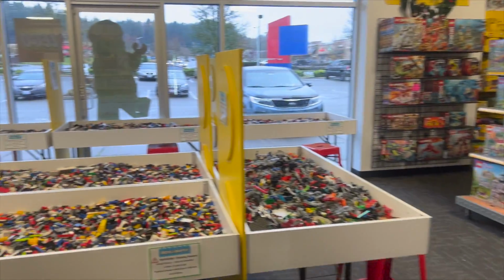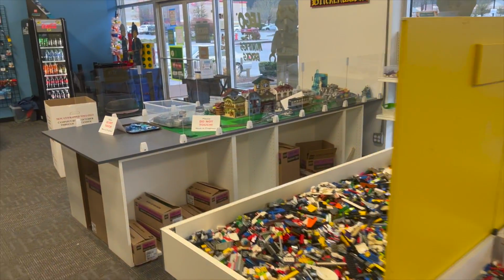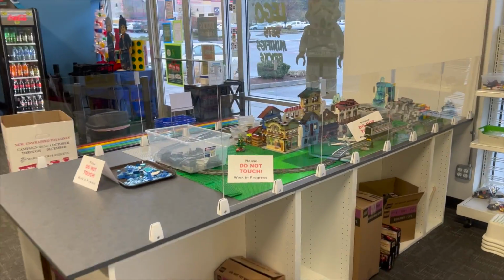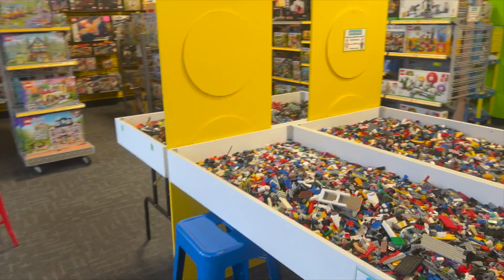And we can move into this section of the store here, which is dedicated more towards the modern sets, as well as very extensive tables of bulk pieces. And yes, there is a fully bulk Bionicle bin, and we'll be getting to that. You can see right here that they actually have the pieces somewhat sorted by category for certain parts.